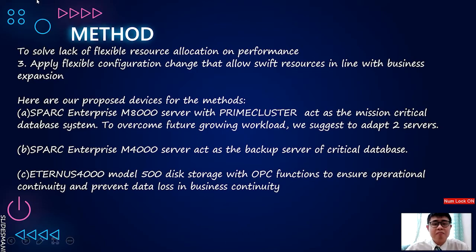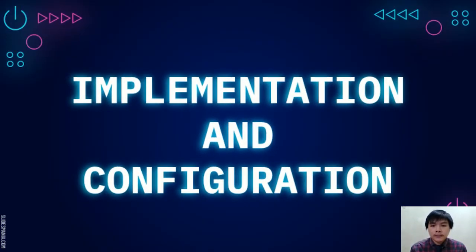Thank you. My name is Chin Hong Ji, matrix number CA19034. Now I present the implementation and configuration part.